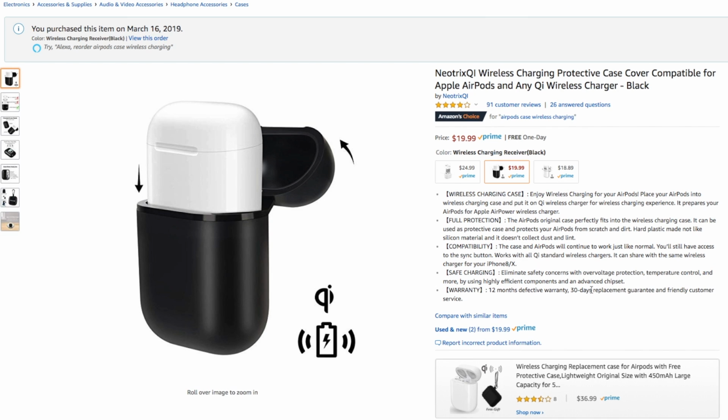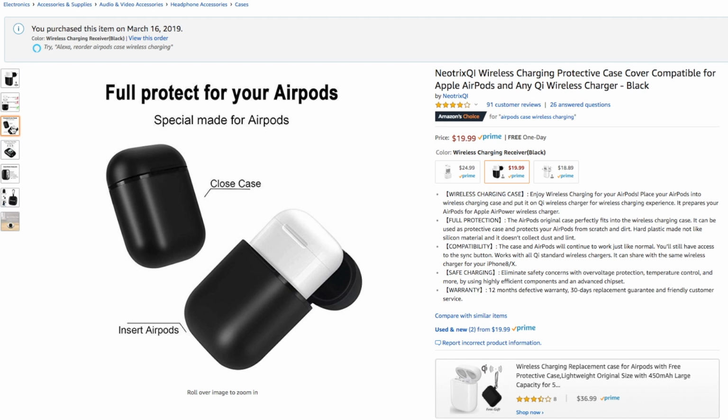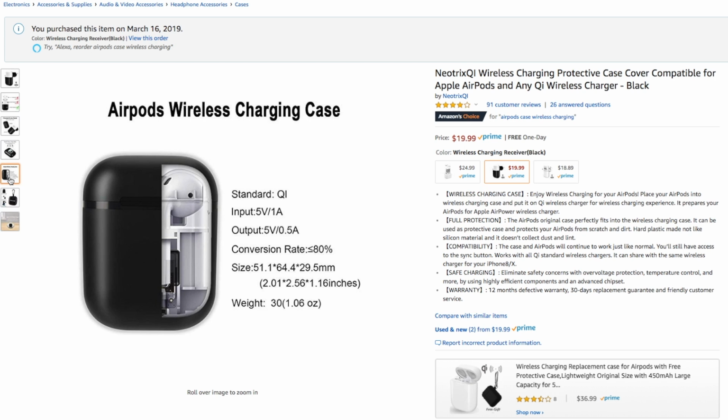Now let's say you don't have $79 laying around to make your headphones wirelessly charging compatible. Today I'm going to show you an alternative that I found on Amazon that works just as fine, I think, for a fraction of the price. Now I'm talking about this device right here. It's called the Neotrix Qi. And this is on Amazon for about, I think, $18, around $20 is what you're going to be spending for this. And it transforms your first generation AirPods into a wireless charging compatible device.